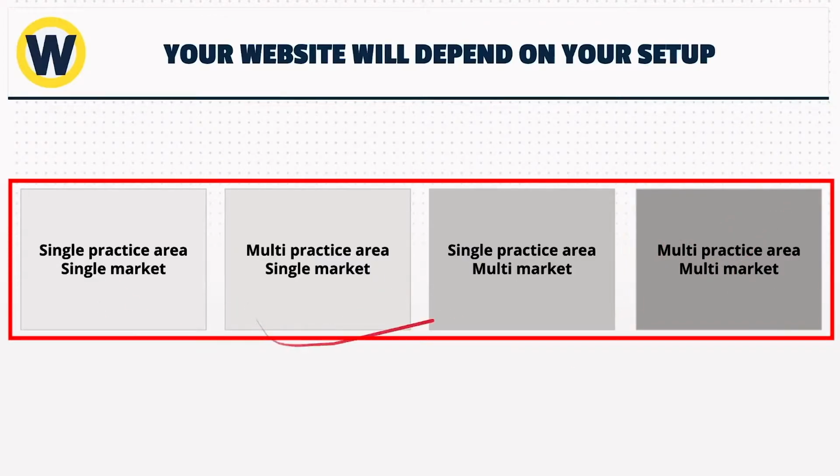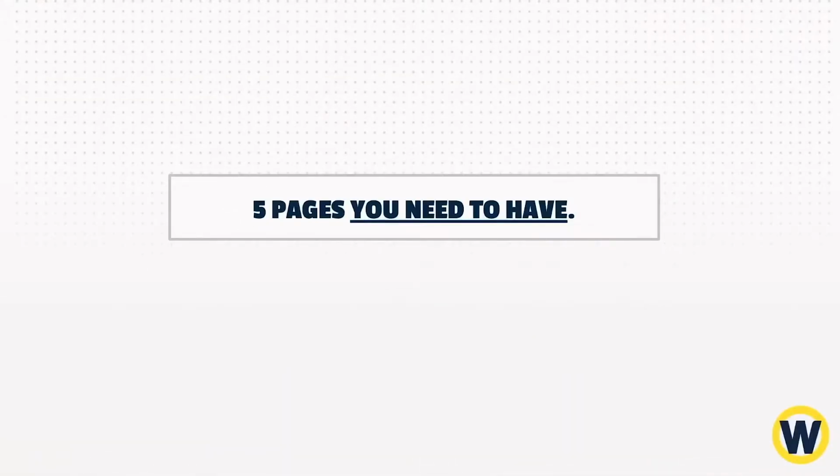Now these 4 different buckets here, again, are going to dictate how you set up and structure your website, which is incredibly important to how you rank in Google. So I'm going to start off with the bare minimum. I'm going to talk about the 5 pages that you absolutely need to have on your website in order to rank. Start here and then build off the back of this.